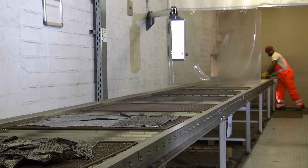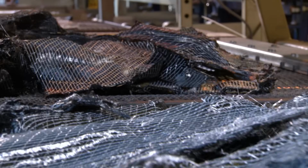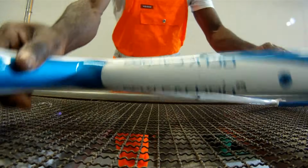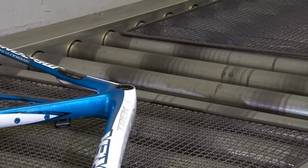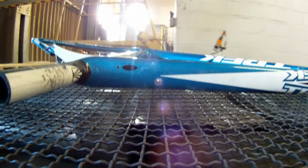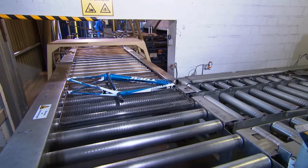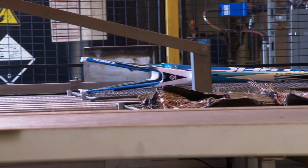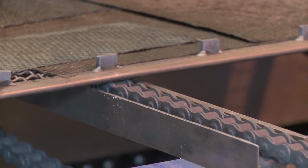The pieces are then placed on grids with predetermined sizes. Workers also place entire components on the grids, like this bicycle frame made out of plastic-reinforced carbon fiber. That way, the pyrolysis unit is supplied with continuous batches of various CFRP components.